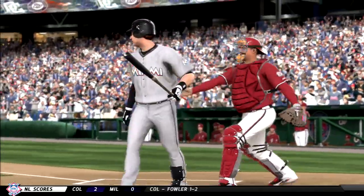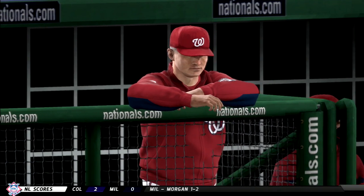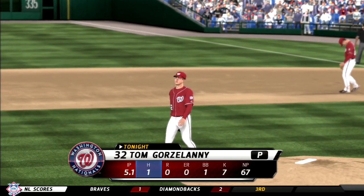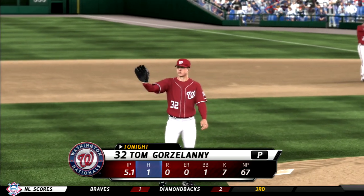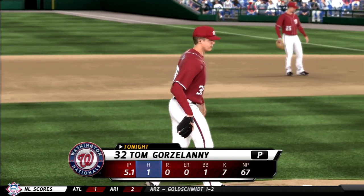Swung on and missed as they set him down for the second time here tonight. Starts this inning off the way he started most of the others. You see the line there. No runs allowed and just one hit allowed as well. He is really locked in.